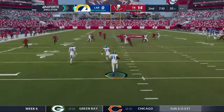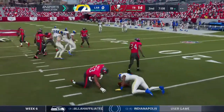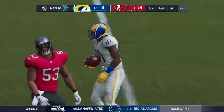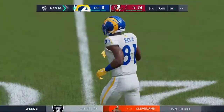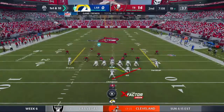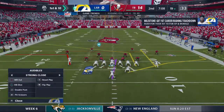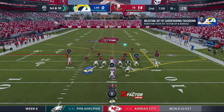That'll be taken about a yard deep. And only able to get this to the 19, so probably should have opted for the touchback. At their own 19-yard line. Set to begin their next drive, the Rams offense at the line. They're staring at a 2-touchdown deficit, 14-0 the score as they regroup with first and 10.